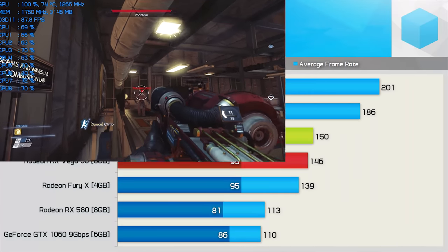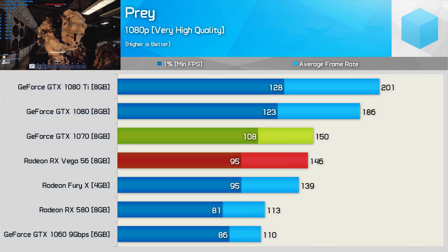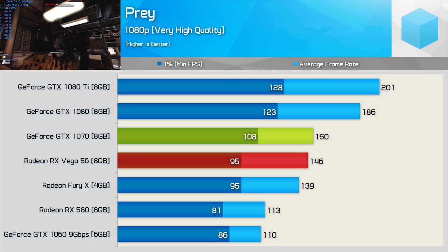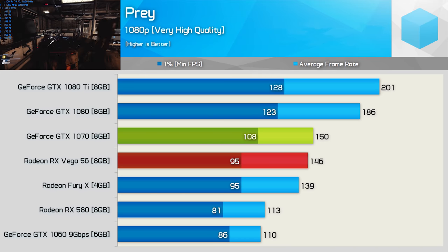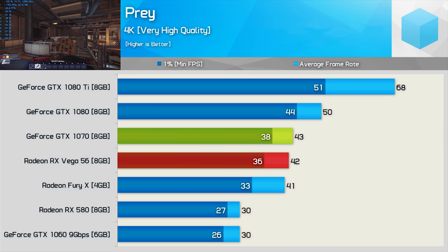Prey is yet another game where AMD typically does very well, and yet we find again Vega 56 struggling against the GTX 1070. Here it's the minimum frame rate, or those 1% lows, that look particularly bad at 1080p, though by the time we get to 4K the margins are much the same.